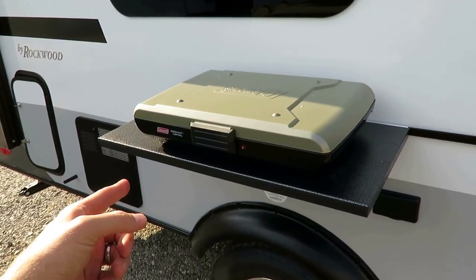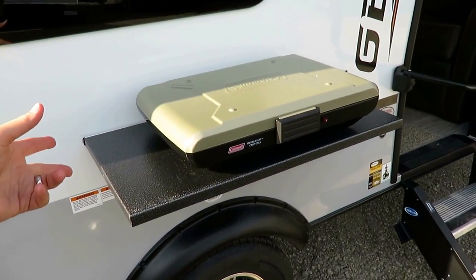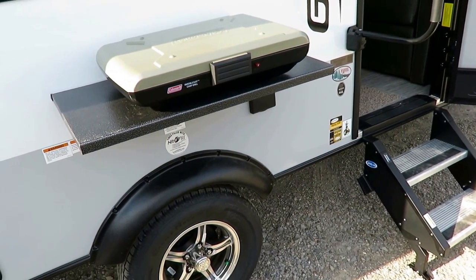The other neat thing with this is that it's a high output grill. So a normal outside cooktop that hooks into a camper's propane system, what you need to understand is that that is a low output grill.